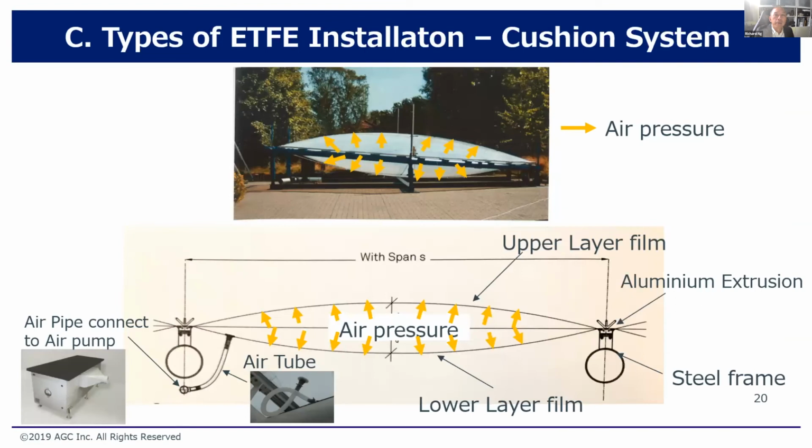And the second type of ETFE installation are your cushions. So it's essentially two pieces of ETFE inflated with air in between. So the entire system will consist of an air pump or air inflation unit. You can see the bottom left, a typical picture of an air inflation unit, pumping air through an air tube into the space between the two layers of ETFE, creating an air pressure within the two layers. And all these are supported by steel and aluminum.